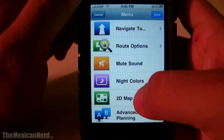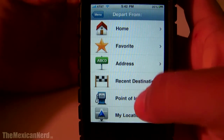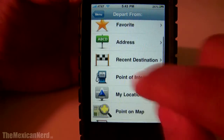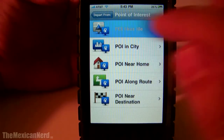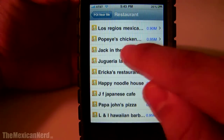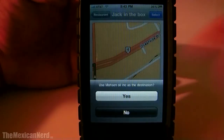And then you have advanced planning. You could basically plan your route out exactly how you want it. Let's take it to a restaurant, Jack in the Box, route.